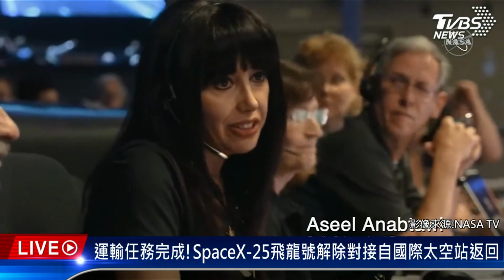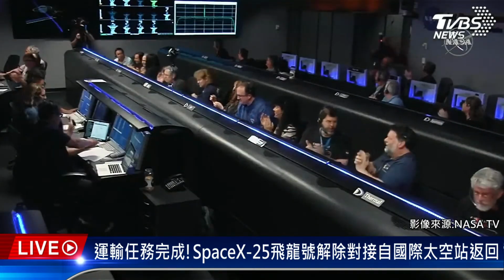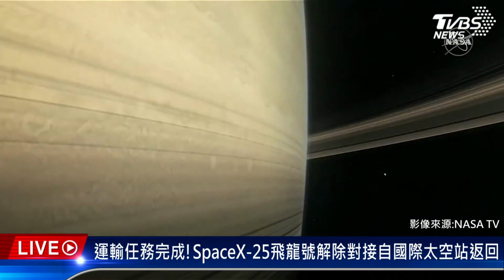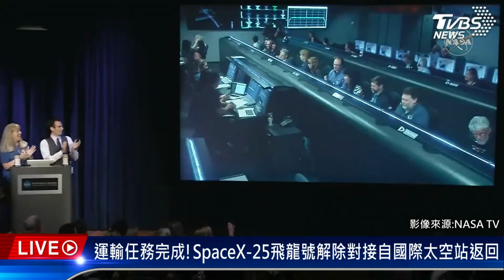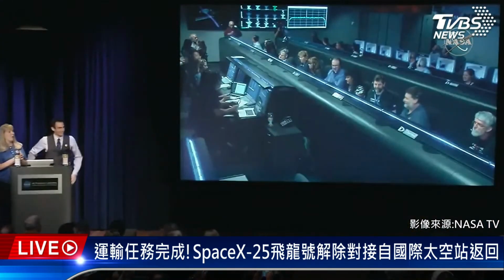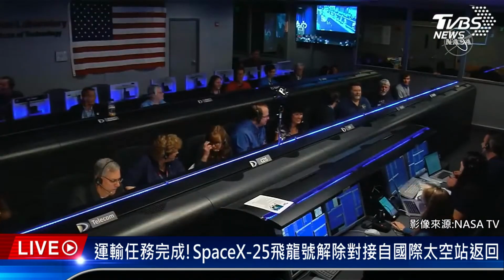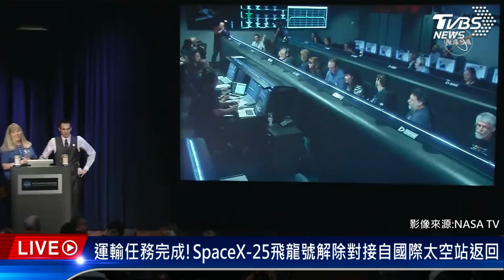We have X-band carrier signal detection in the open loop receiver. That's a nice booming signal. So the carrier signal is there. We'll have to wait a few more minutes to see if there's actual data flowing. But this is a great sign. Woo!